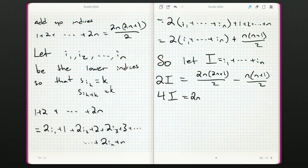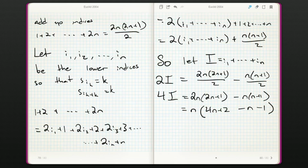So we'll have 2n times 2n plus 1 minus n times n plus 1. We can take out a factor n here. And we'll have 4n plus 2 minus n minus 1. Okay, so n times 3n plus 1. So there we go. If n is odd, then 3n plus 1 is even, but I don't think it's even enough.